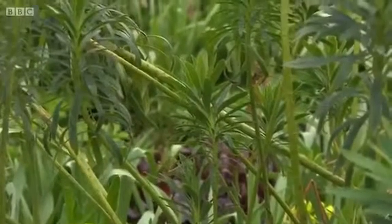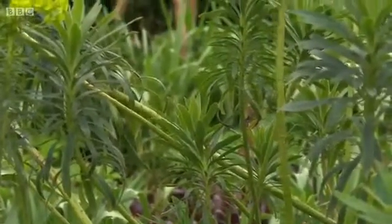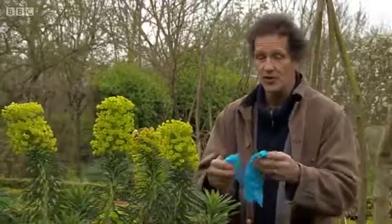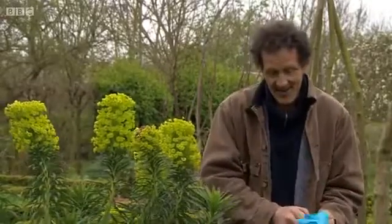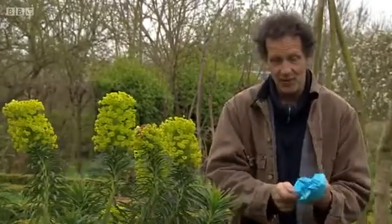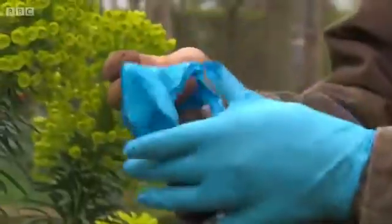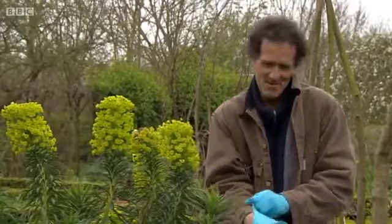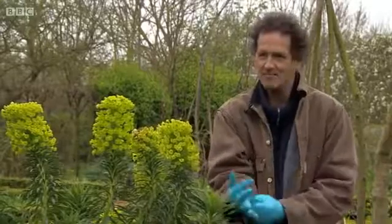Now, euphorbias will take as cuttings, and now as you've got new growth coming through is a good time to do it. But wear gloves, because as soon as you cut into them, they exude a latex. And that latex is toxic, and your skin will react with them. So just be a little bit careful. This is probably the only time you'll ever see me wearing gloves for gardening. But euphorbias are a special case.